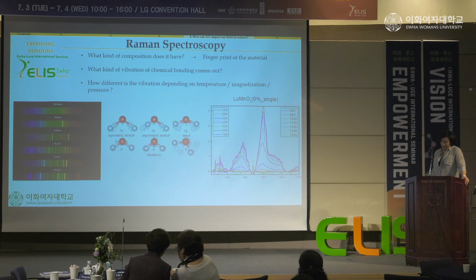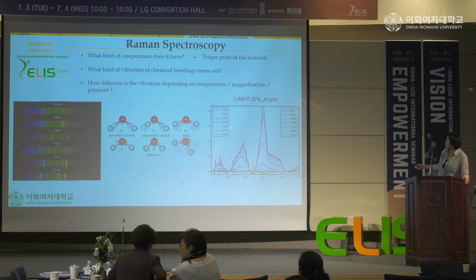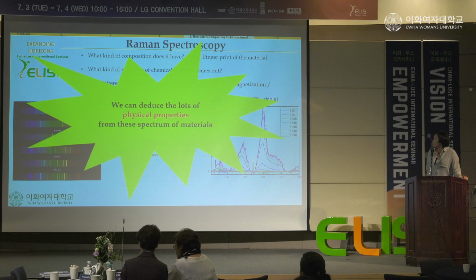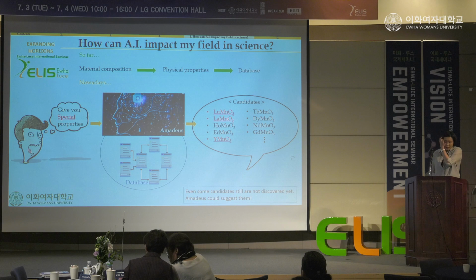Also, we can realize how different the vibration is depending on temperature, magnetization, and pressure. Look at this very charming graph here. You don't know what it is, and you don't know what it says to you, but you can find out that these spectra change depending on the temperature, right? So finally, we can deduce lots of physical properties from the spectrum of materials. Now I can show you some connections between AI and my field.